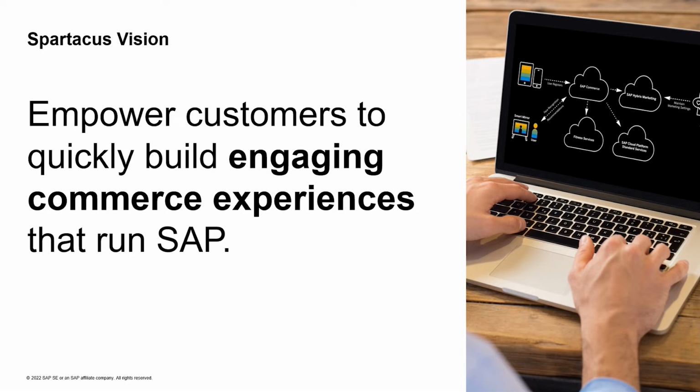Helping you create an engaging experience is really, really important because that's known to help with conversion and customer loyalty. And finally, that run SAP, it might be obvious because, of course, Spartacus was designed and built for Commerce Cloud, but we also provide integrations to many other SAP products. For example, Customer Data Cloud, which is for authentication and login and consent, or with digital payments, the SAP Digital Payments product. So if you decide that you're going to take Commerce Cloud and then some other SAP product that goes with Commerce, we want to make sure that the integration is as seamless as possible.